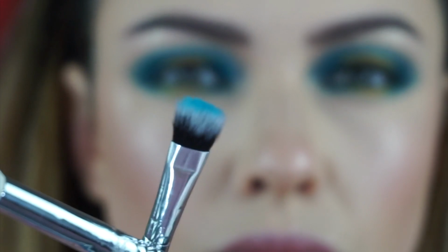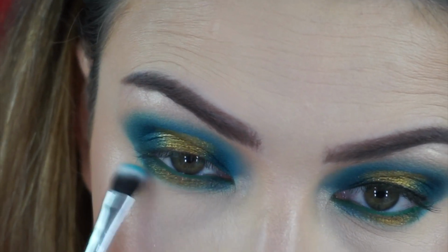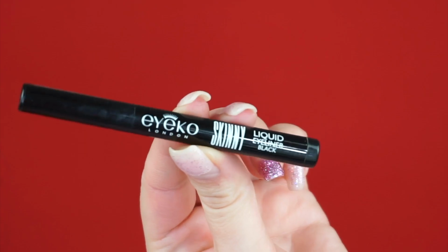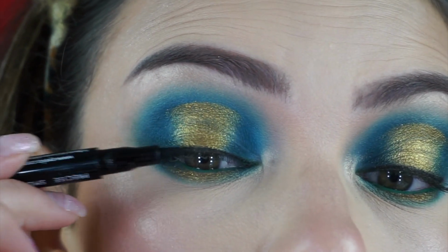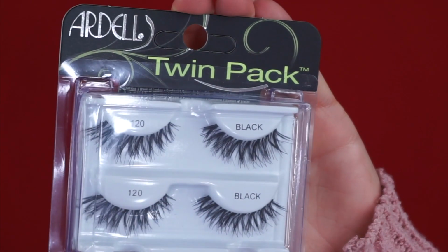Don't forget to set the face. And going back on the eyes, first I'm going to retouch a little bit my bottom lash line because when I applied my under eye concealer I kind of messed up a little bit. So first I'm going with that bright blue, and then I'm going to apply a little bit of that gold shimmer, and then I'm going to line my lash line because I'm going to apply falsies, and you already know that I'm going to use my Wispies from Ardell.